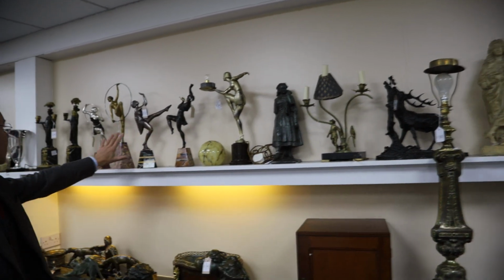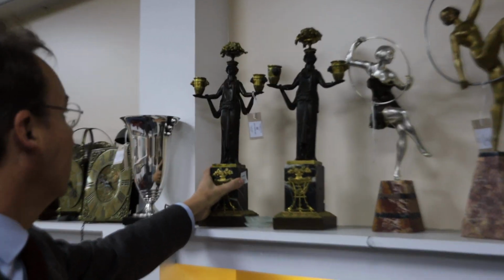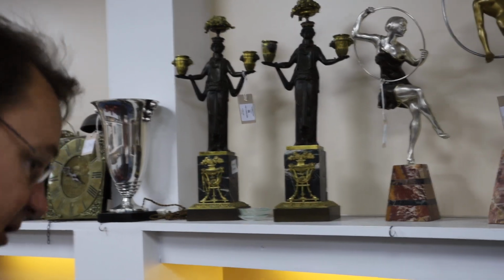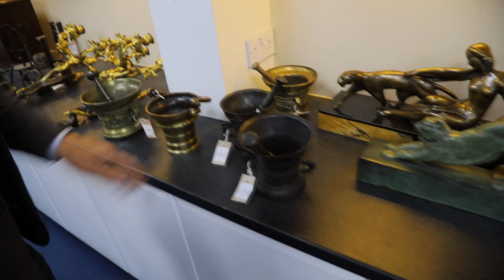And we've got a run here, we've got some Art Deco sculptures, and there's a lovely pair of candelabra. Look at those. Unusual model that, in at 1,500 to 2,000. Nice those. More Art Deco down here. Small collection of antique pestles and mortars.